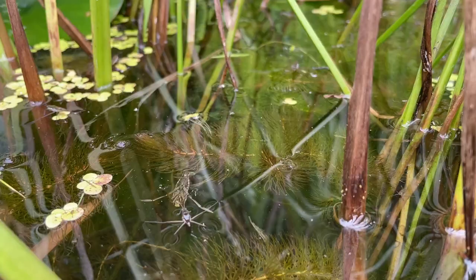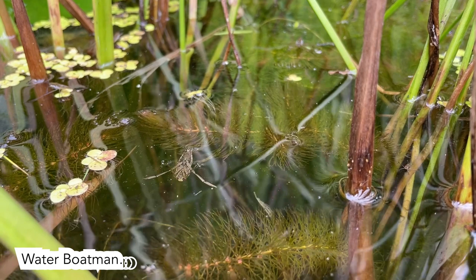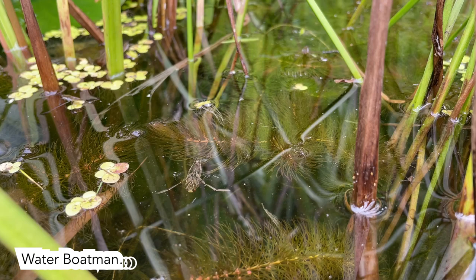Okay, I've just spotted something behind it that absolutely fills me with fear. So water boatmen really creep me out. It's that chap, it's the bigger one behind. It's like if Jaws had a baby with Charon the ferryman. I mean, whew.